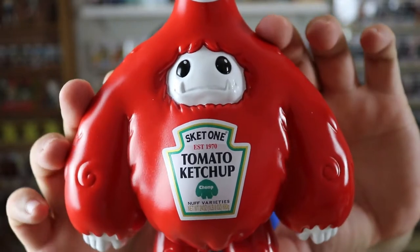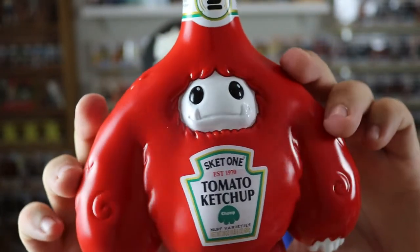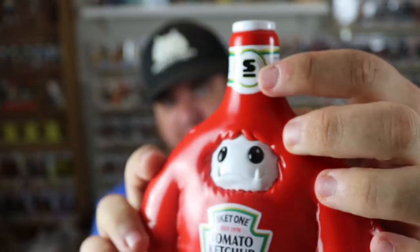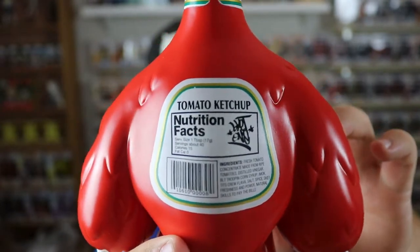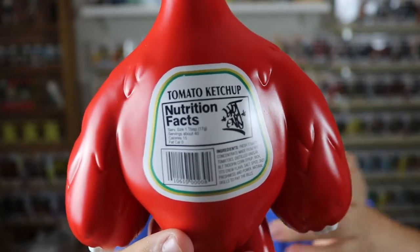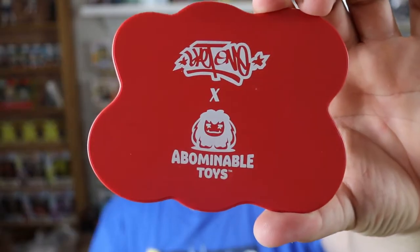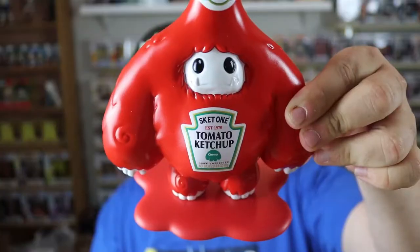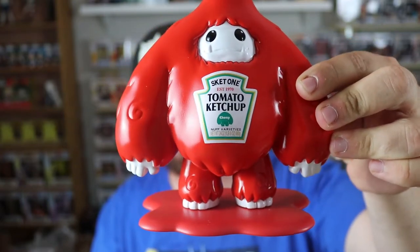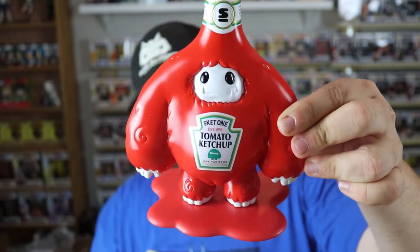Anywho, let's look at the figure. Look at that bright red. That bright red is fantastic. And it's got the Sket One little label logo right there, and then the nutrition facts on the back. Man, that red just pops, pops, pops. It also comes with a ketchup base. If you look on there, it says Sket One X Abominable Toys. It fits right there on his feet, and when you display him outside of the box, it looks like he's standing on a puddle of ketchup.